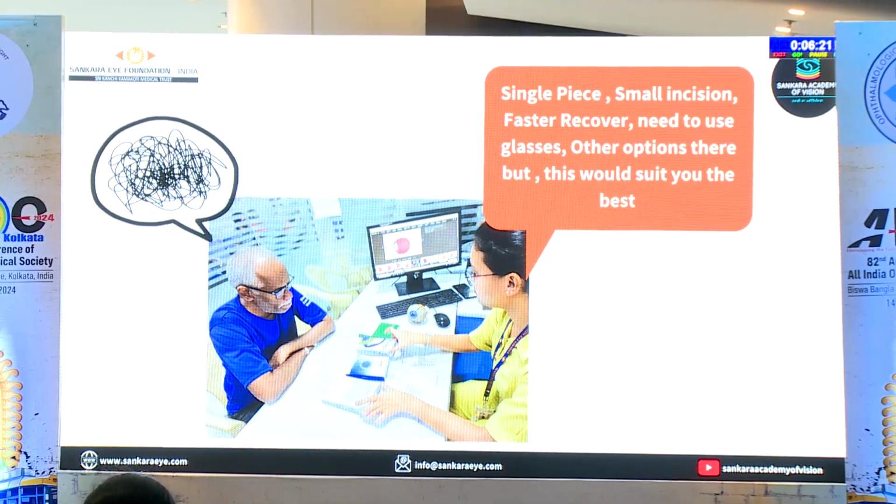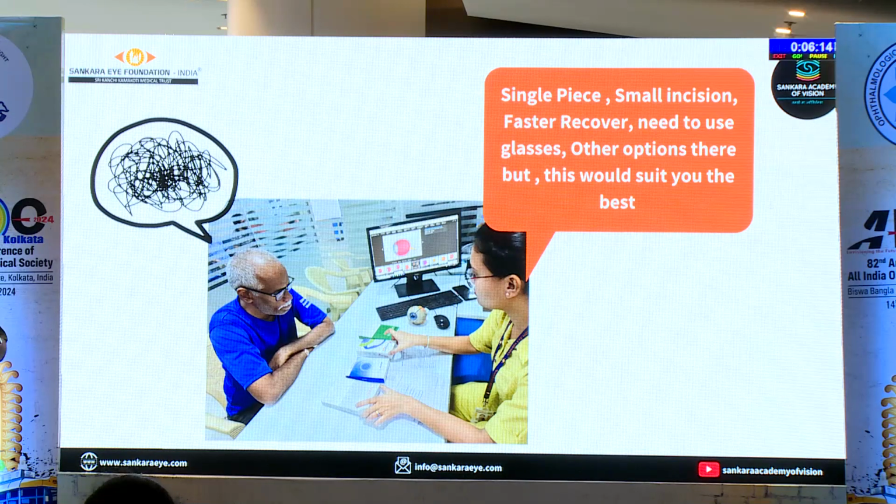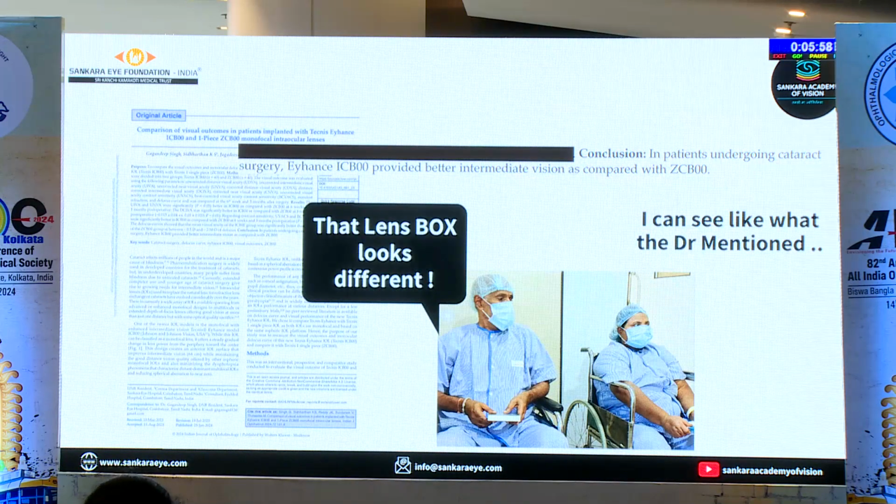Now he lands up with a counselor. This typically happens in large practices where the counselor is telling him what are all the options that are there. They tell them you can have topical, you can have block, Indian, imported, single piece, toric, whether you want faster recovery, small incision, large incision, there are other options. But then we think that this particular IOL will suit you. The patient is completely confused. He is overwhelmed with the amount of information that is landing into his head.